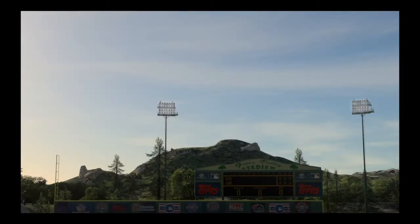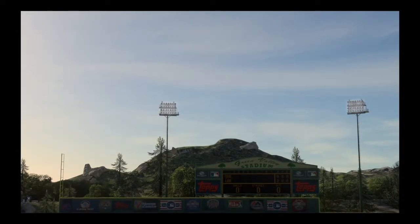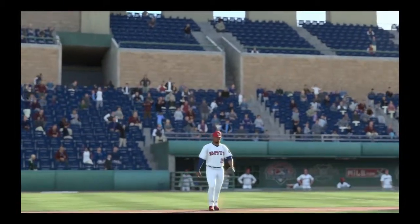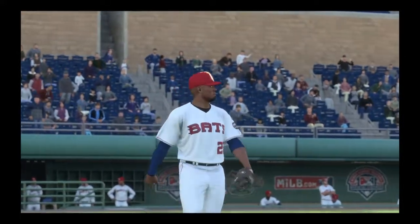Now from your exclusive home for minor league baseball, MLB The Show is on the air. Tonight, the second of 3 to start the week between the Syracuse Chiefs and the Louisville Bats. It's baseball, it's The Show, and it comes your way next.